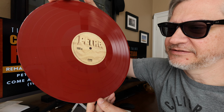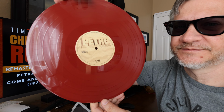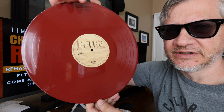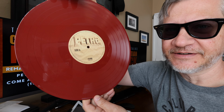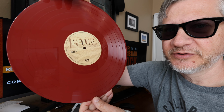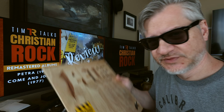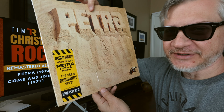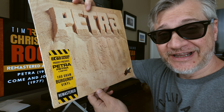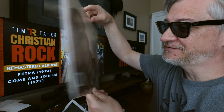Nice burgundy color. Really do like this color quite a bit. Again, it fits in nicely. Kind of this brownish burgundy color that fits in with the style and color of the cover artwork to a degree. Side B is very similar. So there you have the Petra self-titled from 1974 album, remastered on 180-gram burgundy vinyl from Girder Music. Very nice release for sure.